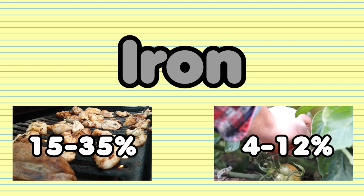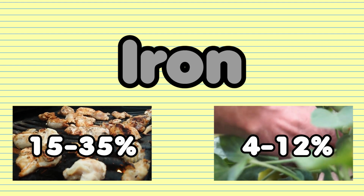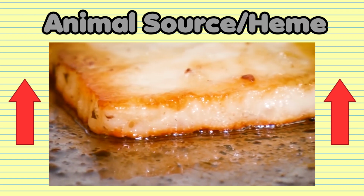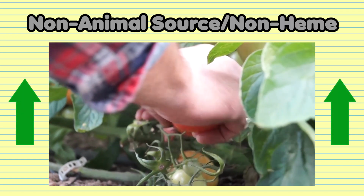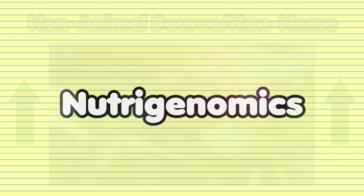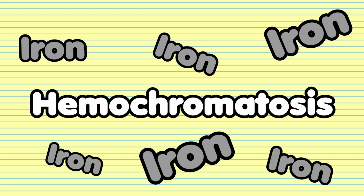And just from me throwing up those numbers, you can see that even within the groups themselves there's a range. And lots of different factors go into determining how much iron you absorb. Animal source, aka heme iron, can increase non-animal, aka non-heme iron's absorption rate, as can vitamin C. And as I mentioned, nutrigenomics plays a role in all of this as well, but it's not always a good thing. In fact, one condition, hemochromatosis, sounds good at first, but can actually be a real issue. It's a problem where, because of your genes, the body absorbs around 4 times the typical amount of iron, even up to 100% of what's consumed in some cases.